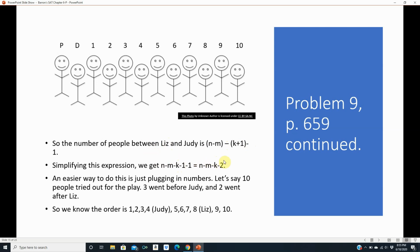All right, an easier way to do this is just plugging in numbers. So let's say 10 people tried out for the play. So I've got a producer, a director, and then these are the 10 people who are auditioning. So let's say 3 went before Judy, so number 4 here is Judy, and then 2 went after Liz, so Liz must be number 8 because there are 2 people after her.